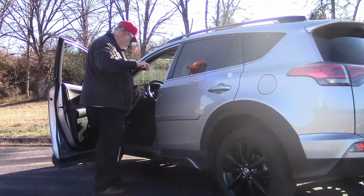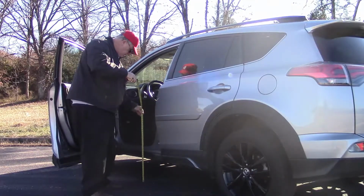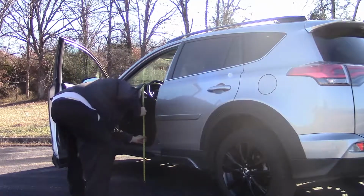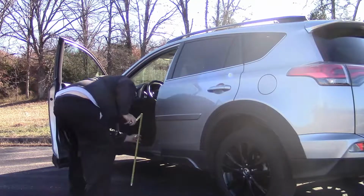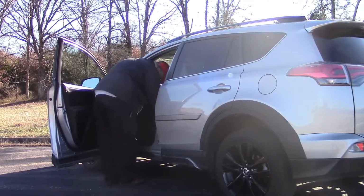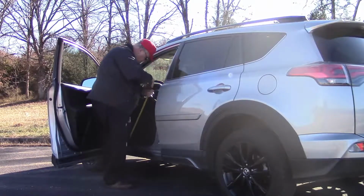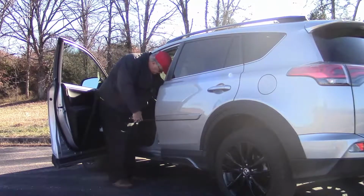All right, so here's the key measurement right here. The seat bottom to the ground. I gotta get down for this. 27 3/4. So a little bit taller than the RAV4 or the CRV. 27 3/4.